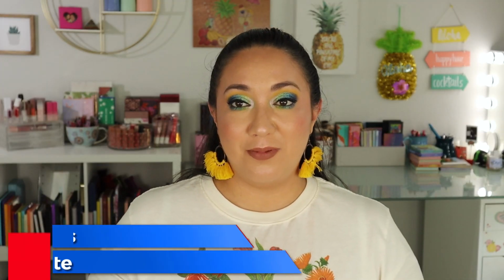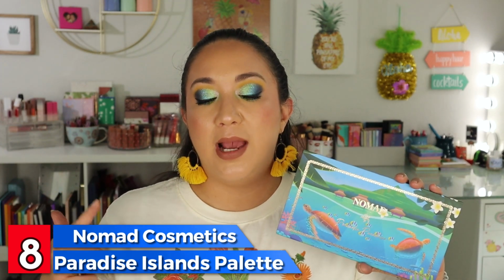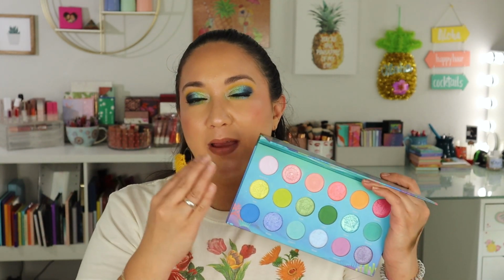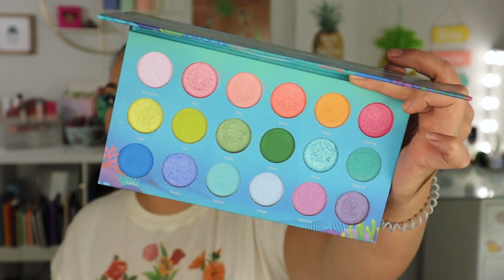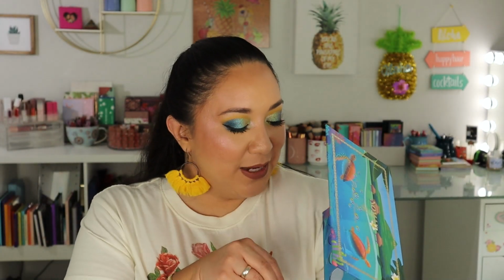So the next one in the ranking, which is number 8, is the Nomad Cosmetics Paradise Island palette. Now, I think Nomad has a nice formula. They're just not my perfect formula because their mattes are more on the buildable end, so you have to build them up, and I love pigmented mattes. I've told you guys that many times if you've been watching my videos, but I think it's fun. It's colorful, it's bright, it's happy, it's cheery, it's very summery.